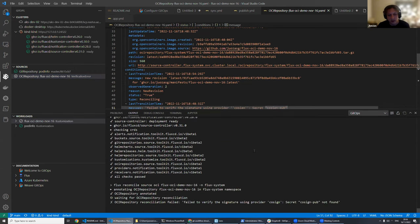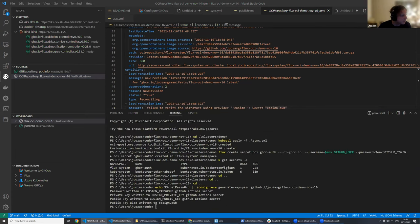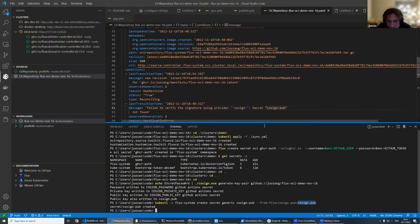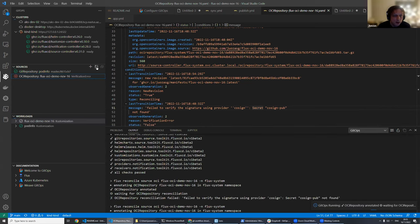So we have one more step. We're gonna tell Flux that we're gonna create a secret called Cosign Pub, and we're gonna put my public key in there so that Flux knows that to verify something was coming from my user, it must work with this public key. It must verify a private key. So, okay, now Flux knows about my key, and the image was signed with my private key. So now, if I try to reconcile again, it should maybe work.